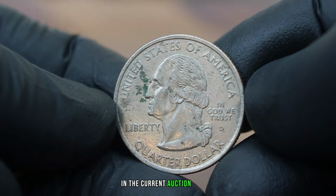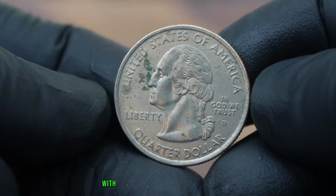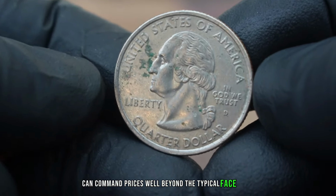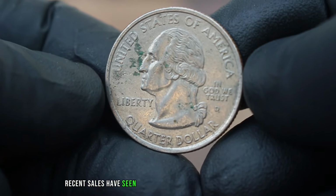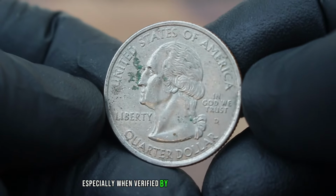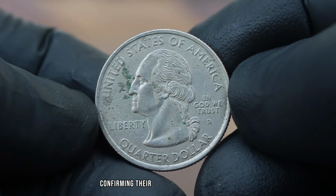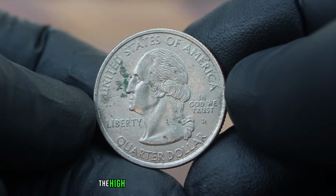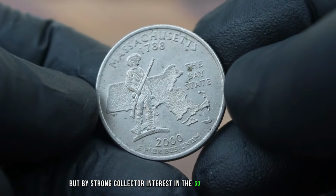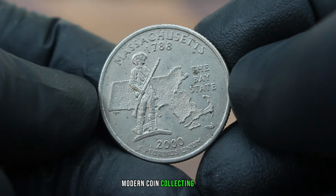In the current auction market, a Massachusetts 2000 D quarter in circulated condition with solid eye appeal and no major damage can command prices well beyond the typical face value. Recent sales have seen coins like this hammer for $50,000 or more, especially when verified by reputable grading services and accompanied by provenance or certification confirming their authenticity and condition. The high value is fueled not only by scarcity, but by strong collector interest in the 50-state quarter series, which continues to be one of the most popular modern coin collecting series.